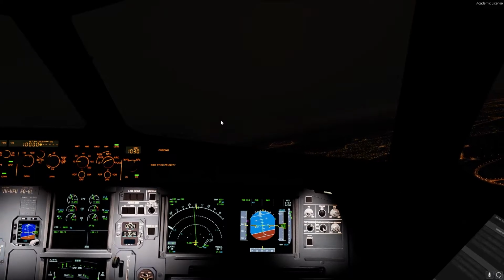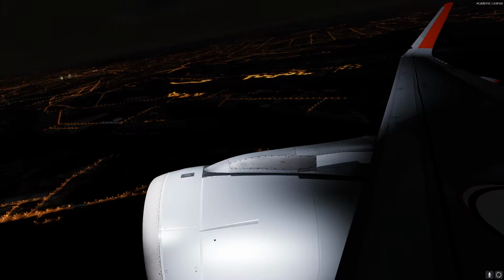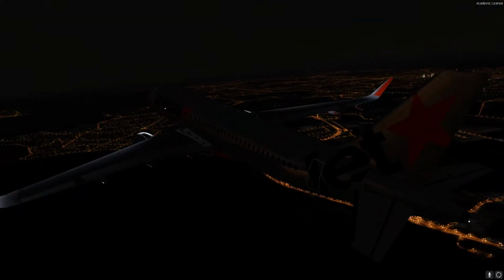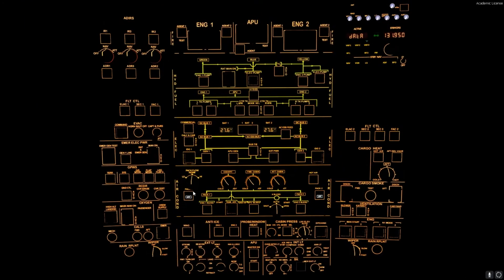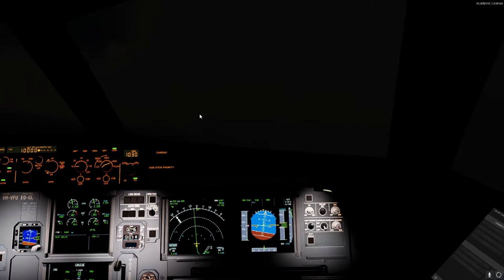Really nice departure. We are now on our way to Sydney. Oops, one last thing we forgot to do. Yep, before we get moaned at, is turn the packs off. And then we'll climb flight level 200. Perfect. That is us well on our way then.